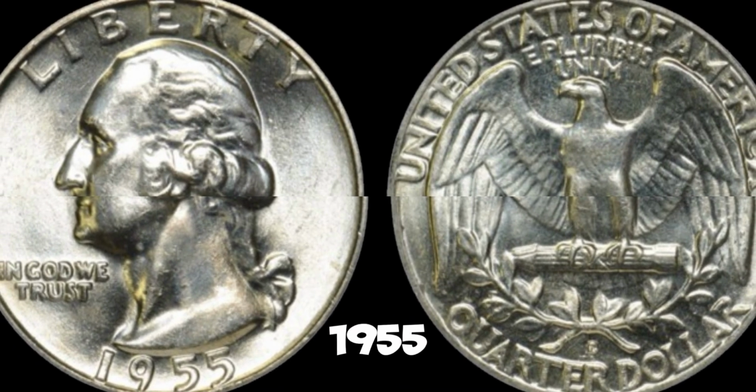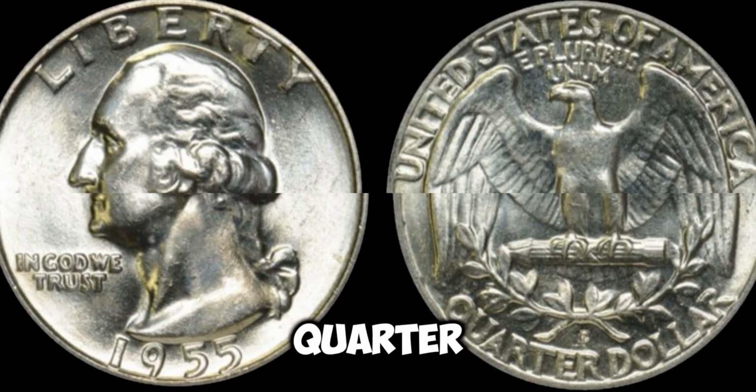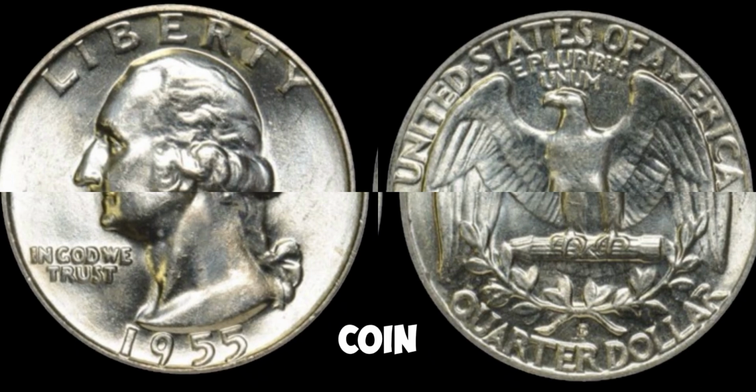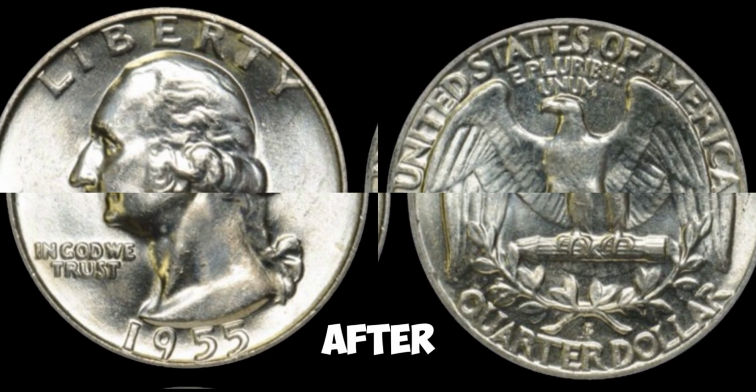In 1955, the Philadelphia Mint accidentally struck a small number of Washington quarters using a different type of metal than usual. These coins were made with a special combination of 90% coin silver and 10% manganese, making them incredibly rare and highly sought after by collectors.